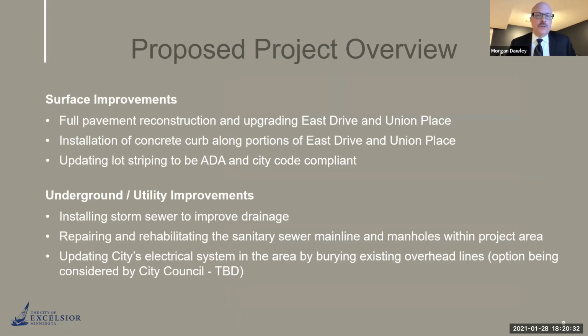As I mentioned, the idea is to do full pavement reconstruction on both East Drive and Union Place, and also the parking lot at large. We are adding some sections of concrete valley gutter and drainage and curbing along the edges to help with drainage. We're also bringing things back up to ADA compliance. We're short a couple handicap stalls, and so we will be including those for a public parking lot, very important.